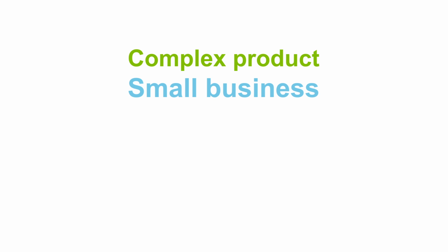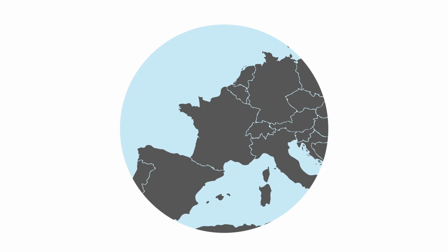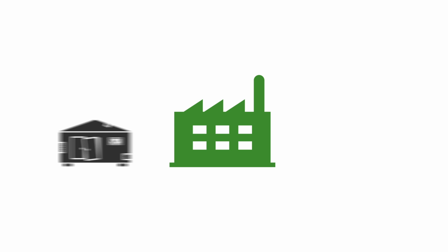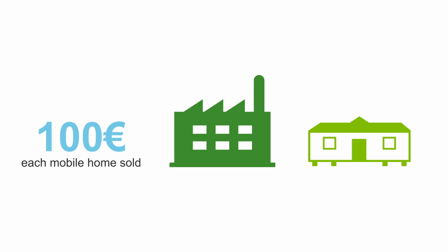This is a simple case, but if your product is more complex, or if your business is too small to set up a reverse logistics circuit on your own, you can pool resources and have a shared organization that collects and recycles on your behalf. The following example from France is a good one. 6 main manufacturers of mobile homes have joined forces to collect, dismantle, and recycle old homes. This reverse logistics system is financed through an environmental contribution of €100 for each new mobile home sold.